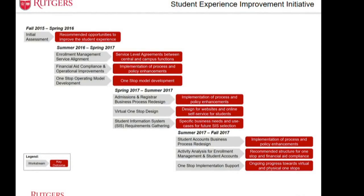Tied in with this is requirements gathering for a new student information system. We recognize that the student information system is probably the weakest link of all of our admin systems, but that we needed to do so much policy and process and organizational review before we were ready to touch software that it has been kind of put back. We're getting to the point where we can go out in the market and look for and select a system to have ready down the road.